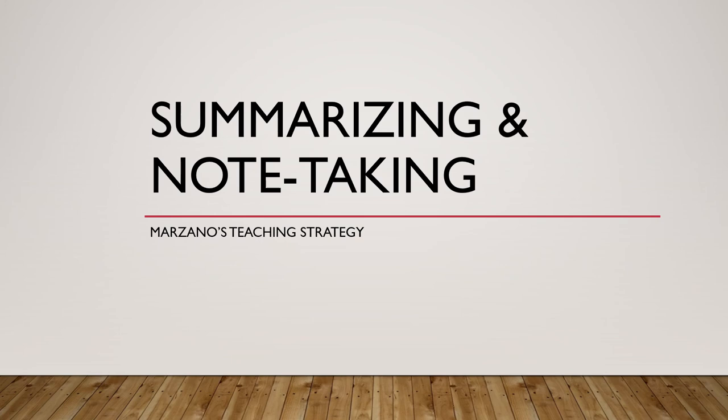The ways to use this strategy are endless. The main point is to get students to interact with the material and somehow make it their own, either by summarizing the main points or by making decisions about what is most important to write down when taking notes.